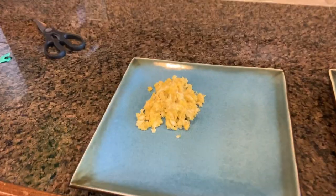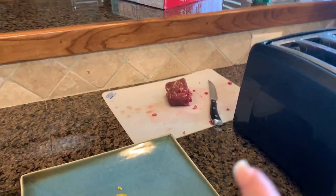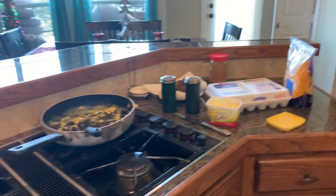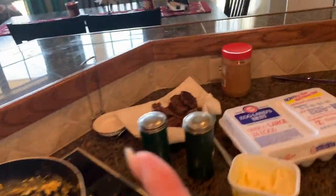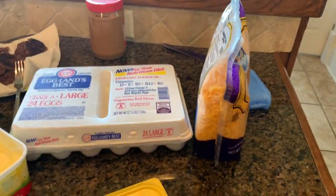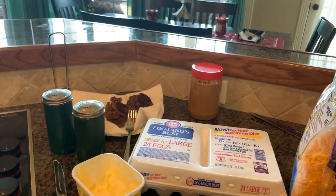Okay, so we made us some scrambled eggs. We thought this was sausage, but it turned out to be ground beef, so that was a fail. So now we have a plate of it over there that's gonna get fed to Lucy. And he made me some cheesy eggs, and we're making some toast. And I'm eating my cereal.